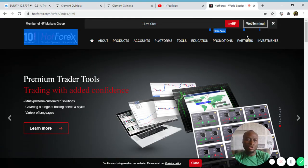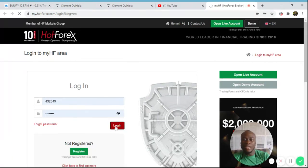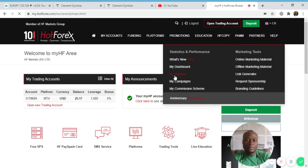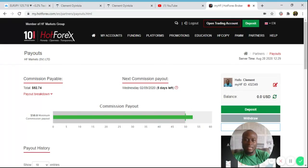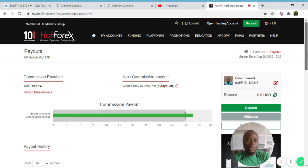So I want to show you how much I have made from the forex market without trading. My broker is Forex, so I use Forex as my broker. I'm going to my payout. You can see my payout. This is my next week Wednesday, that's September 2. I'll be expecting $52 at least, because today is still Friday, so I still have Monday, Tuesday to make more money from the commission.